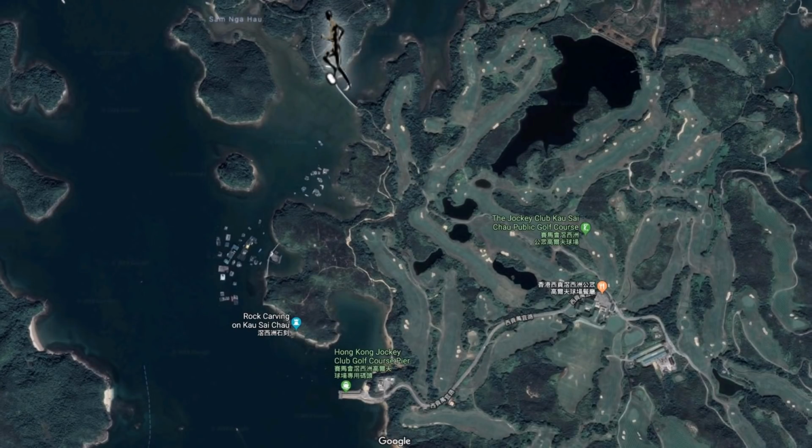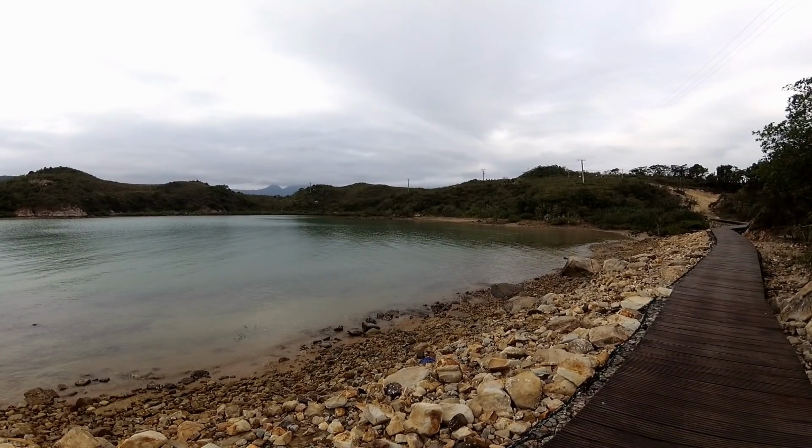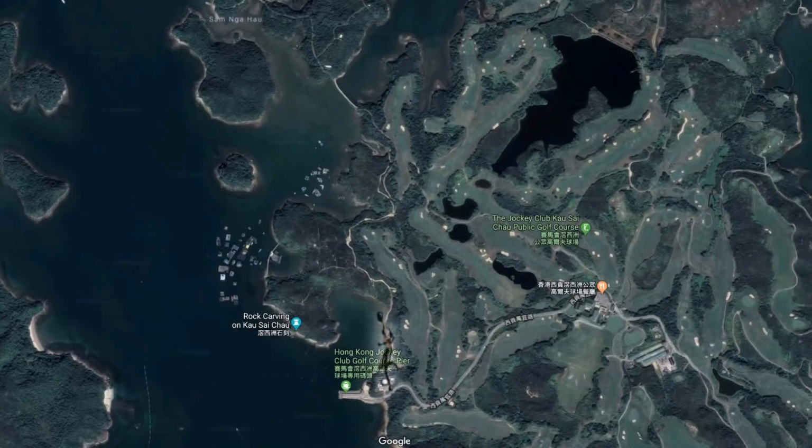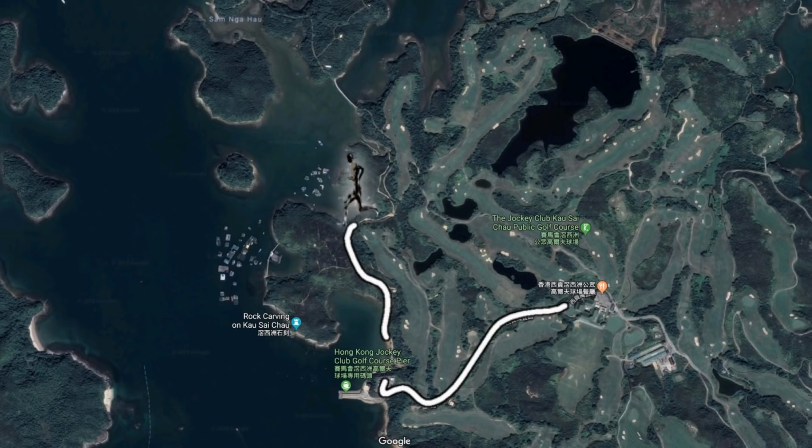As I grew up in England, I naturally walk faster than Hong Kong people, so I was able to reach the actual golf course entrance in roughly 45 minutes, although I did stop several times to take photos and record videos. Upon reaching the entrance to the golf course, you have two options. One is to go and play golf, or return to Yim Tin Tsai, so I returned to the village.